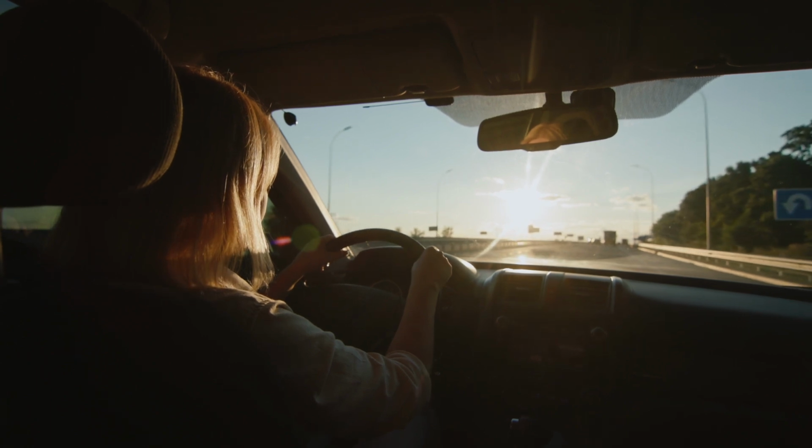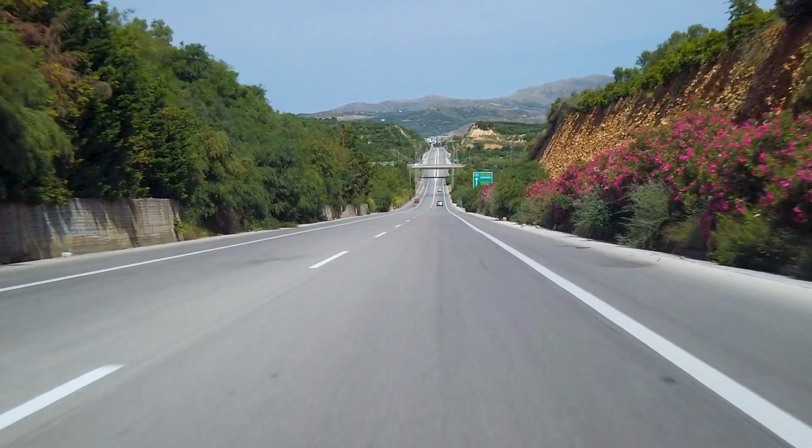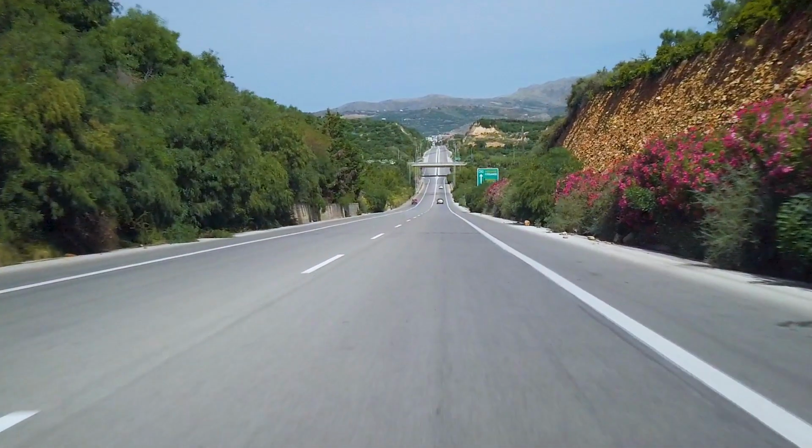that takes the crown. Number 1. Drum roll, please. Claiming the prestigious top position on our exhilarating dash cam countdown is the Nextbase 622G Go, a true masterpiece and the reigning champion of dash cams.